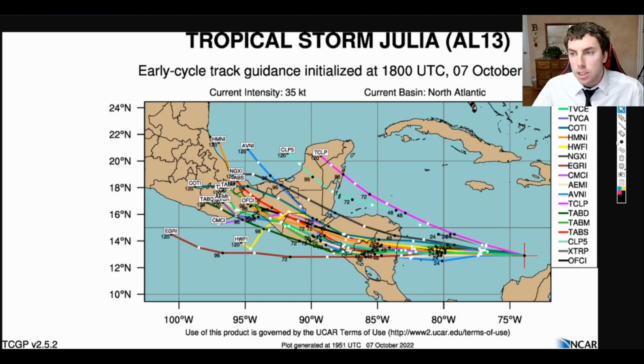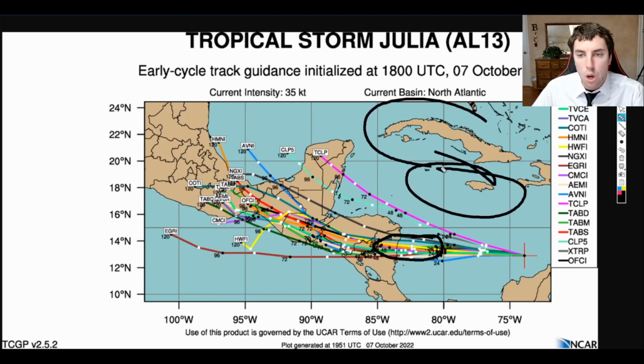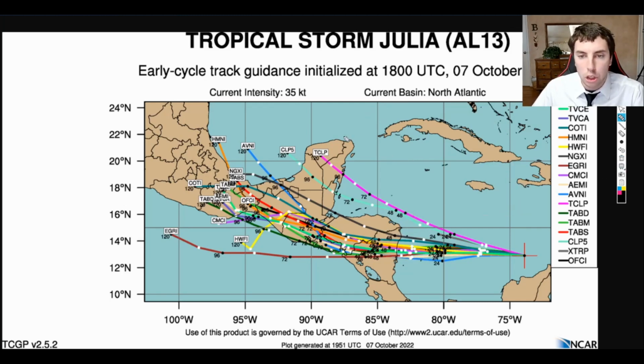All right. This is what the track guidance forecast does show over the next 5 days, and we can see it pretty much tightly clustered here over Nicaragua. Most, if not all, of the global hurricane models indicate that this evolution will happen, so there is no immediate danger to Jamaica, no immediate danger to Cuba or the Yucatan Peninsula as of right now.